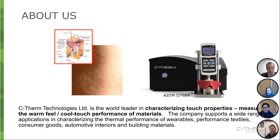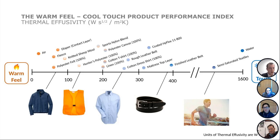We've developed a line of sensor technology that can help characterize touch properties, specifically quantifying the feeling of warmth or coolness, a cool touch, warm feel, of different performance materials. This supports a wide range of applications in characterizing thermal performance of wearables, performance textiles, consumer goods, automotive interiors, and building materials. We also do a lot in thermal conductivity. But what we're best known for in the textile space is that quantifying of touch properties as it relates to warm feel or cool touch.